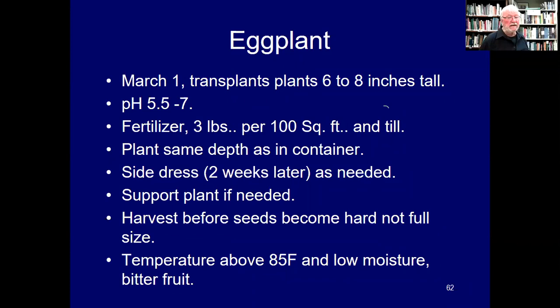And several weeks after they're planted, we're going to side dress them. Side dressing could mean a tablespoon to 2 tablespoons of a complete fertilizer around the plant or down the row. If it's around the plant, 1 to 2 tablespoons around the plant, probably about 8 inches away from the plant, watered in will work very well.